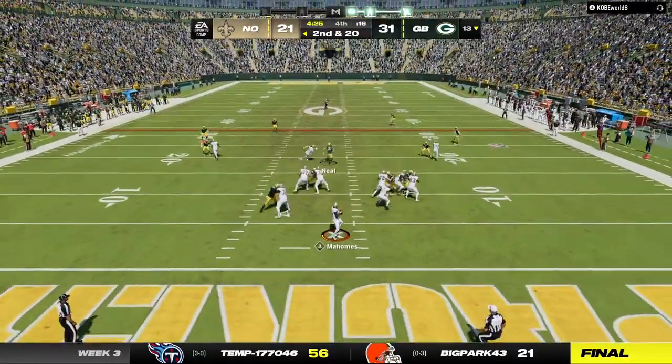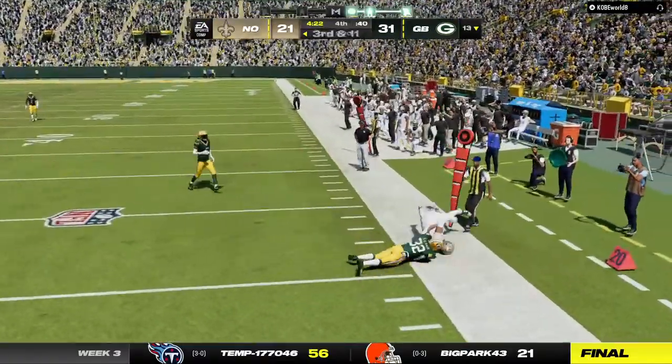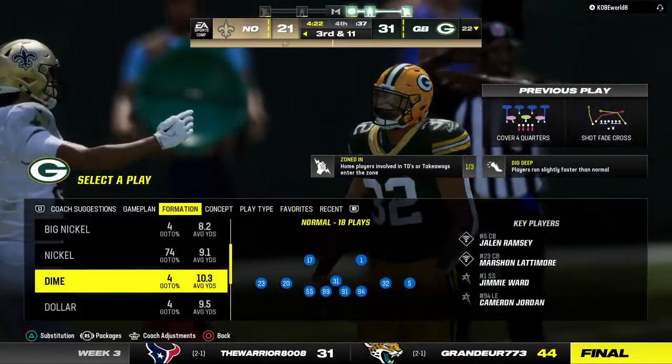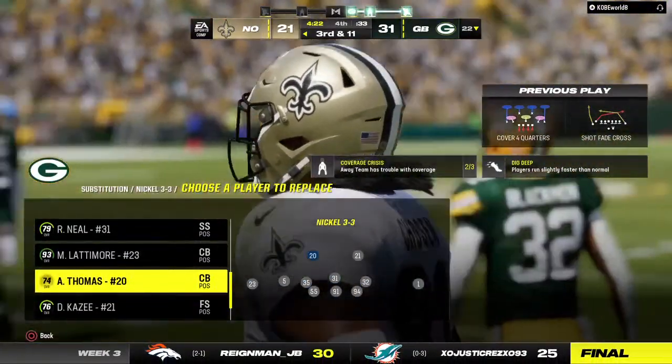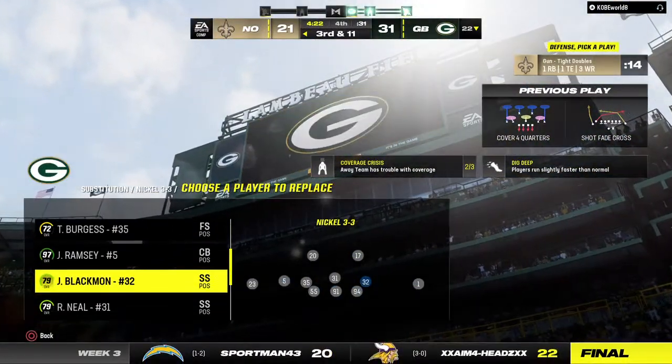To throw, it's Mahomes. This one to the former Robbie Anderson, now Robbie Chosen, and able to get this across the 20 before going out of bounds. So the completion results there in 9 yards, and that's going to lead to a 3rd and 11.